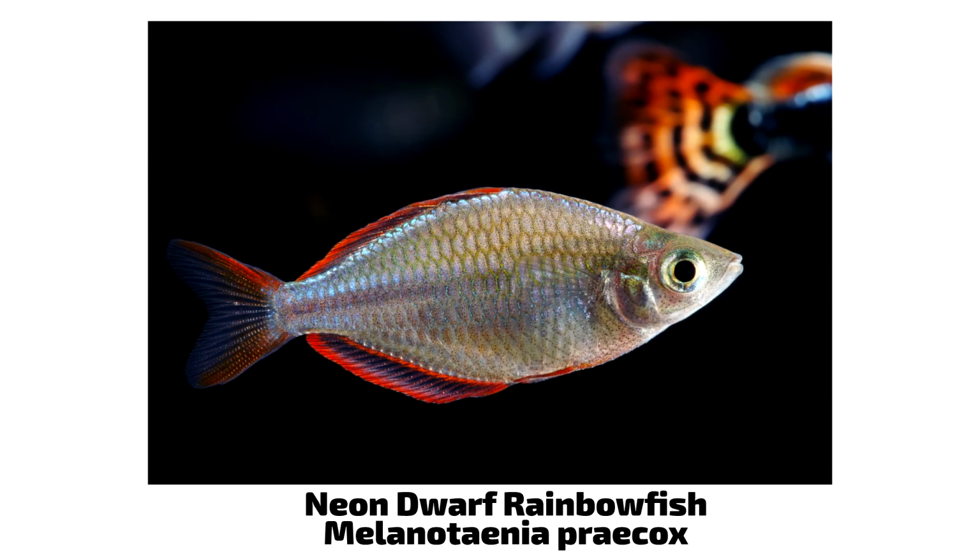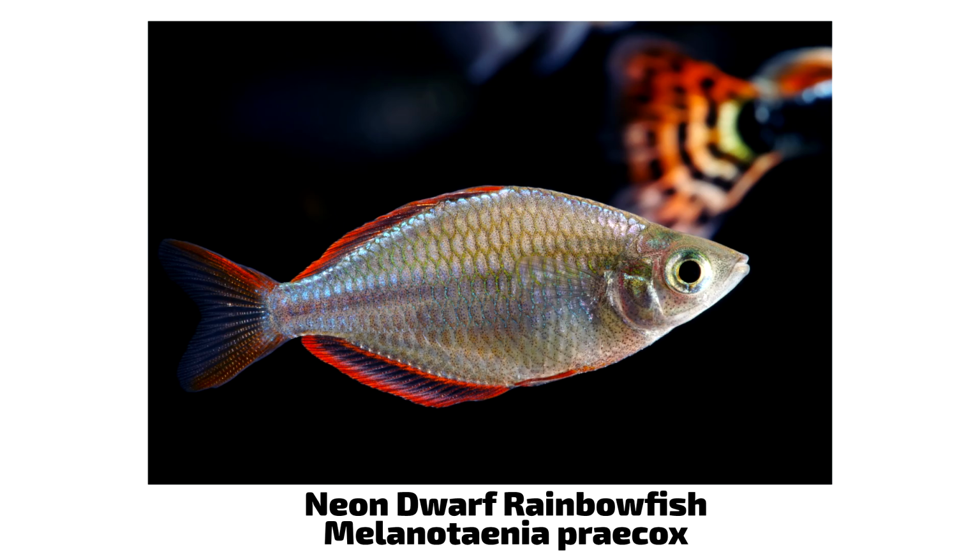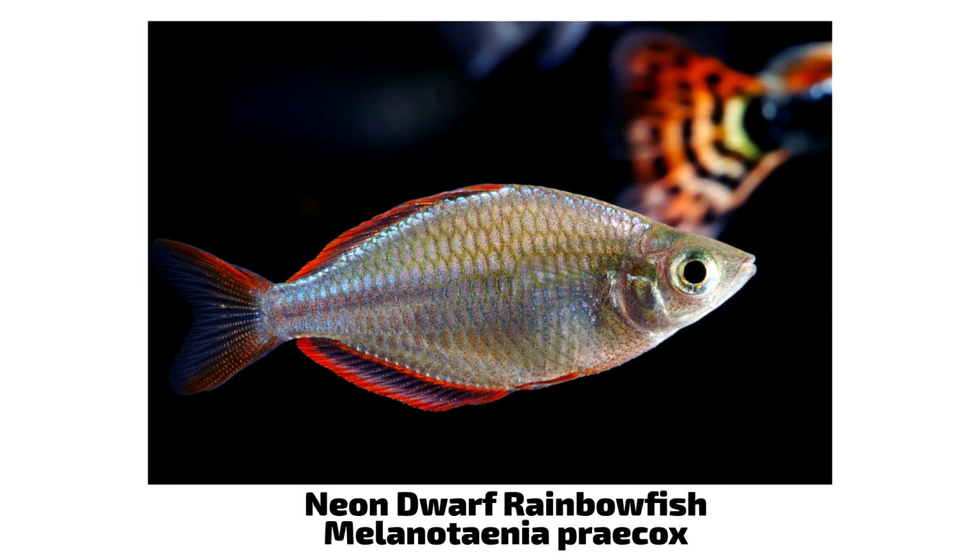Next, I've got another rainbow fish, the Dwarf Neon Rainbow. Now, this is kind of the replacement for when you say, I want neon tetras, I want cardinal tetras, but my water's too hard and they don't do well. Well, this 2.5-inch fish has all that color.